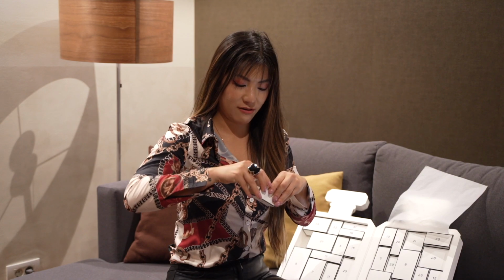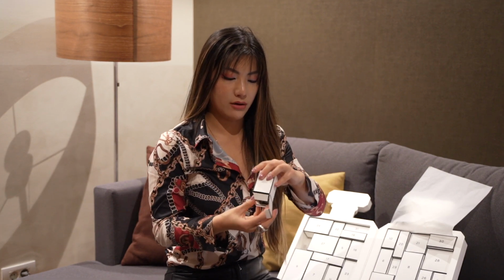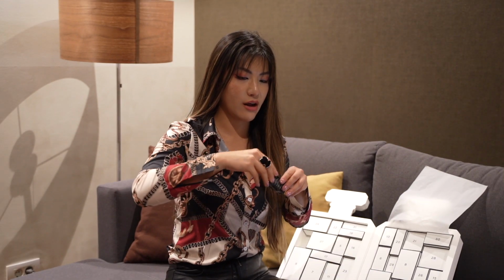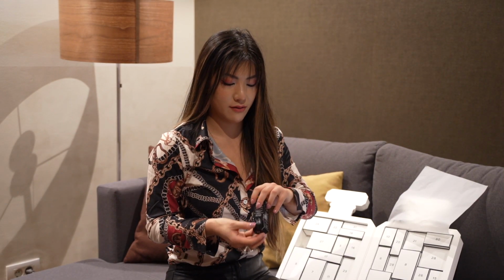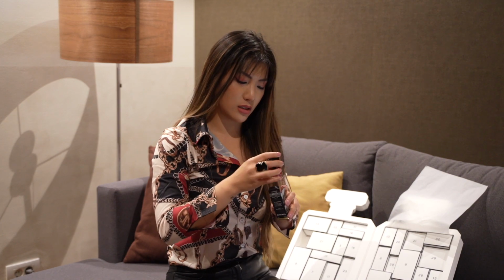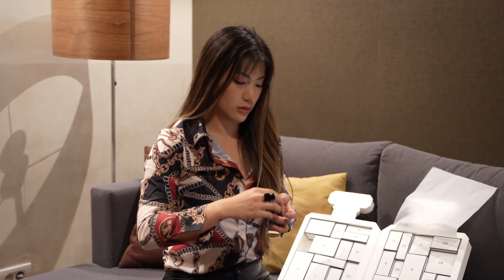Okay, number 14, here we go. A bit heavier, a bit more hefty. Come on now, give us something good. Oh, we've got a nail varnish, people. Okay, a nail varnish. But what shade do we have? We've got a red. Le Vernis. Very nice. Okay, so that looks full size. We've got 13 mils. Okay, acceptable.